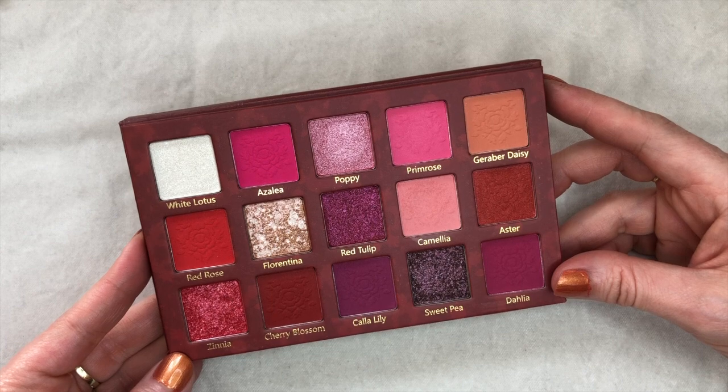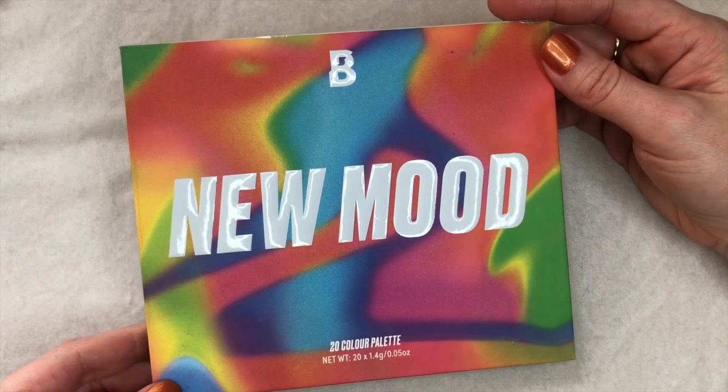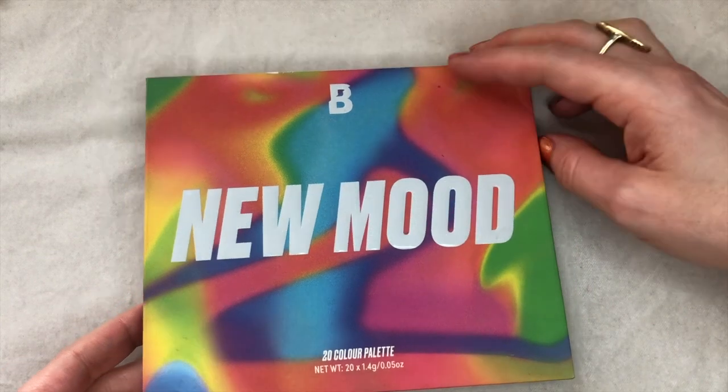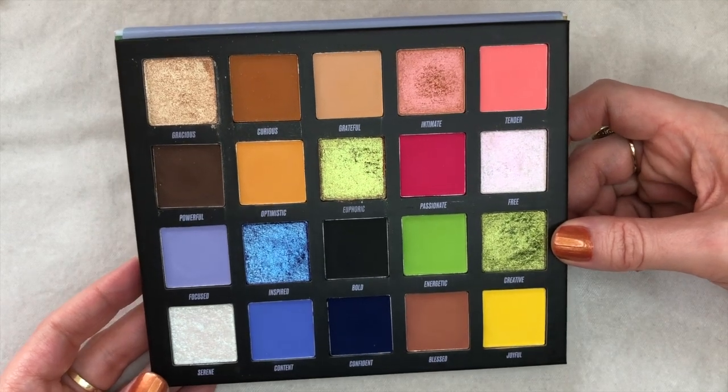Even though I haven't gotten a lot of use out of it yet. And then I've got a Beauty Bay palette here, New Mood. This was a gift I got from Ruth, who's also here on YouTube. Beautiful mattes in there and shimmers. I really enjoy the Beauty Bay formula.